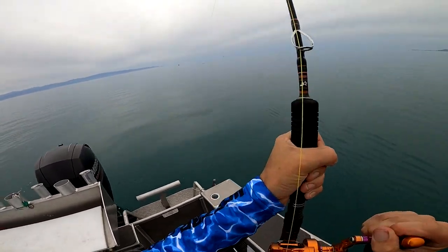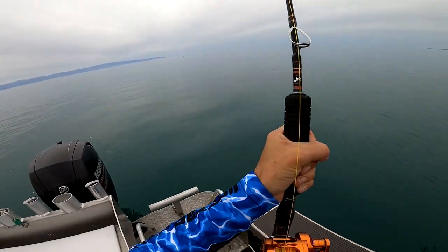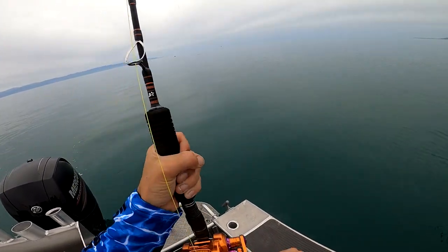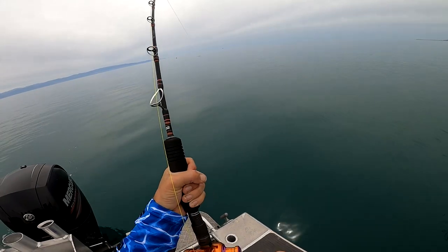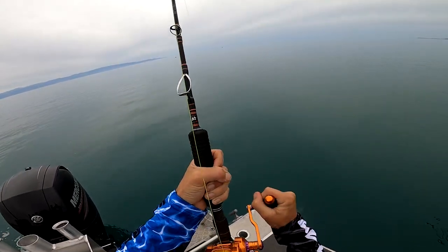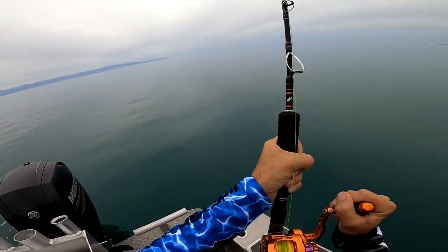There he goes. He's got his fin on the top of the water. Oh, this is strange, being on the surface like that. Why do you think he's on the surface? I don't know. It's not like what a normal king would do. Do you think we foul hooked it? Yeah, maybe. Might have foul hooked it. Or is it not a kingy? It looks like a kingy, doesn't it? What else could it be? I don't know.